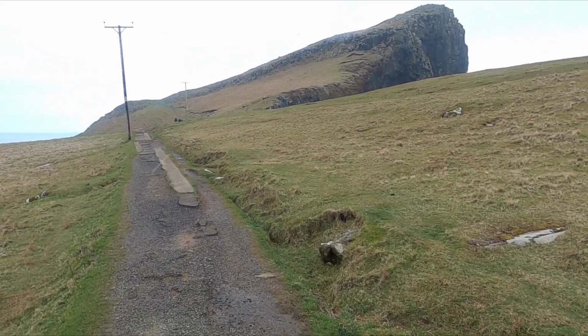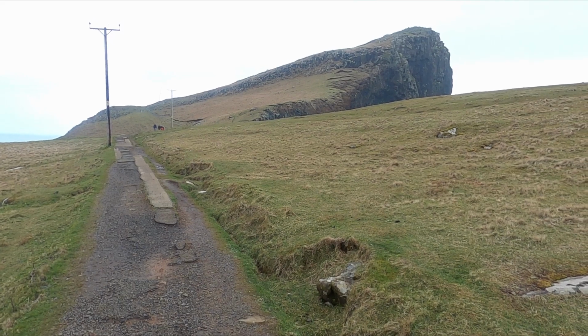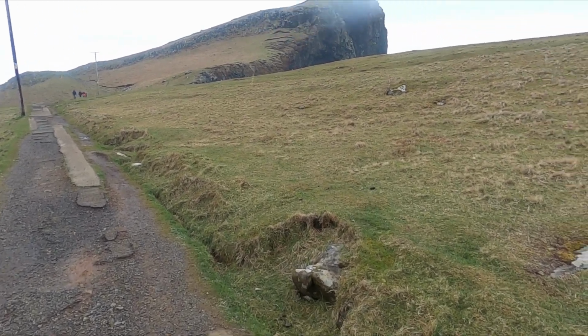Going to take great care, of course. It's not too windy today, but it's rainy and it's slippy, so we're not going to get too close, but it'll be worth a look over there. Let's go.